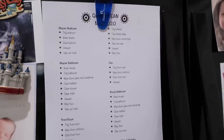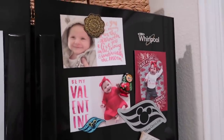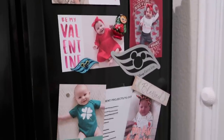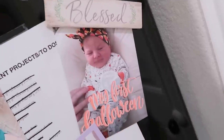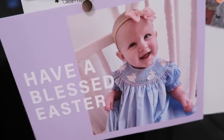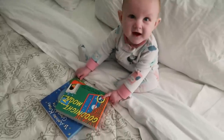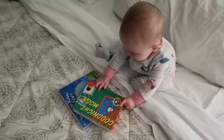All right, it's posted on the fridge, which makes it official, alongside all the cutest little pictures of Nora. Oh, this was the day after she was born. Look how tiny. Her Easter picture. Nora's sitting here with the books we're going to read before I put her down.